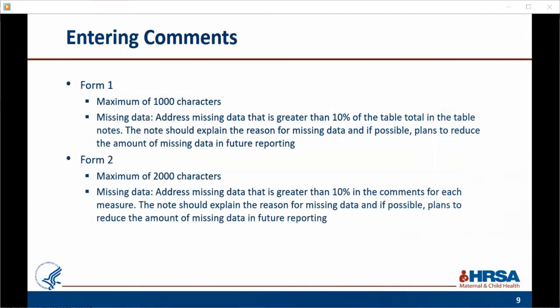Here is some helpful information when entering comments in your report. Form 1 comments has a maximum of 1,000 characters, and there is a comment box available for each table. Form 2 comments has a maximum of 2,000 characters, and there is a comment box available for each construct. For both forms, if missing data is greater than 10%, comments should be entered for the reason behind the missing data and possible plans to reduce the amount of missing data in the future.